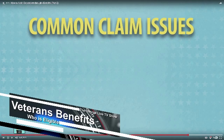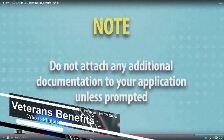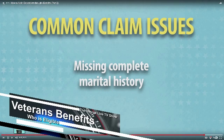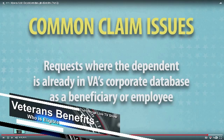Some of the most common reasons for receiving this notification include requests where a veteran uploaded a document, including documents to add an adopted child. Note, do not attach any additional documents to your dependent application unless you are prompted to. A Social Security number has not been provided for a dependent child or spouse. Dependents already on the award need to be modified to include all the dependency information. Missing complete marital history. Requests where reported dates overlap. Requests where the dependent is already in VA's corporate database as a beneficiary or employee.